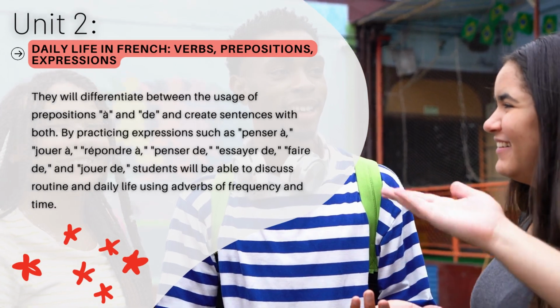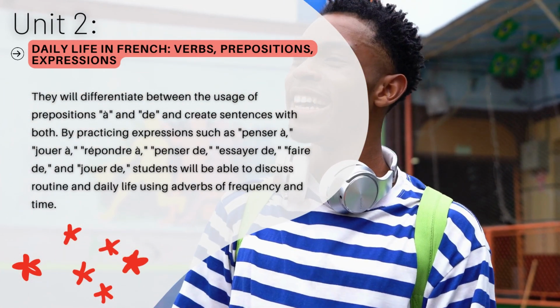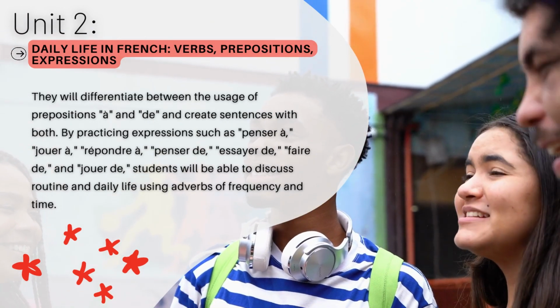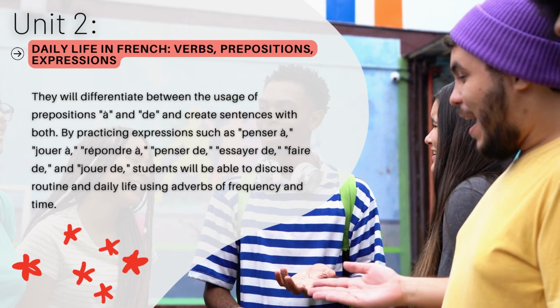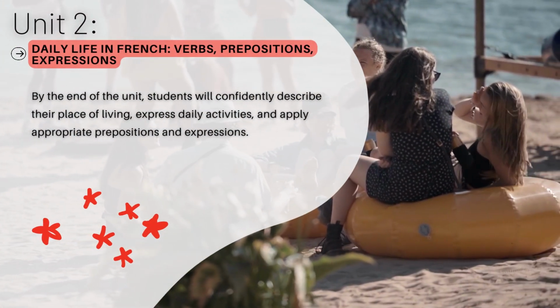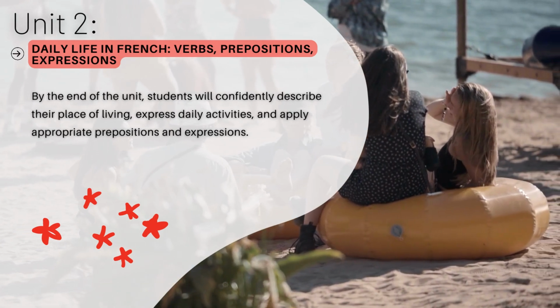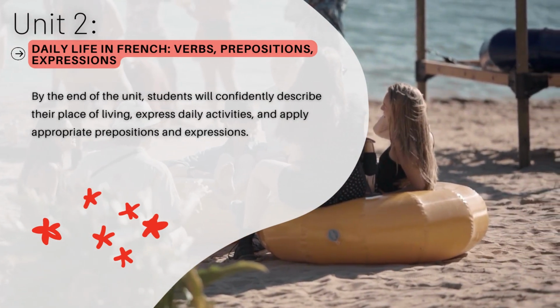By practicing expressions such as penser à, jouer à, répondre à, penser de, essayer de, faire de, and jouer de, students will be able to discuss routine and daily life using adverbs of frequency and time. By the end of the unit, students will confidently describe their place of living, express daily activities, and apply appropriate prepositions and expressions.